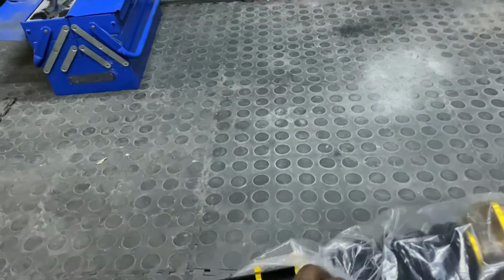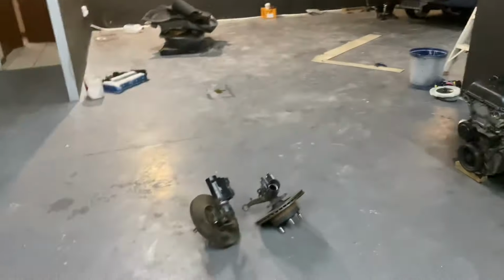Anyway, so here you can see his coilovers, very beautiful, and I'm excited to show you what it comes out like on the bakkie. So yeah, I'll check back in tomorrow. That will be in the next clip. We're almost done with the shop.